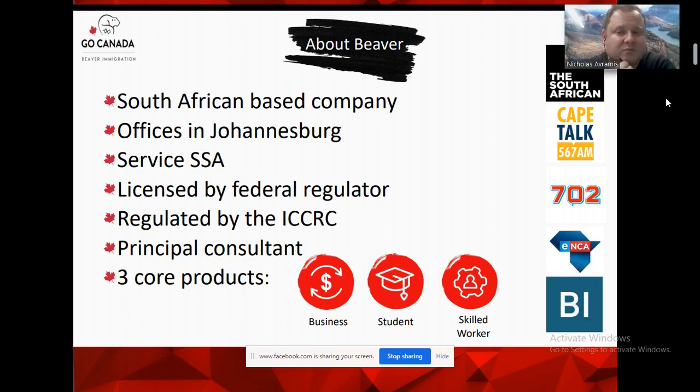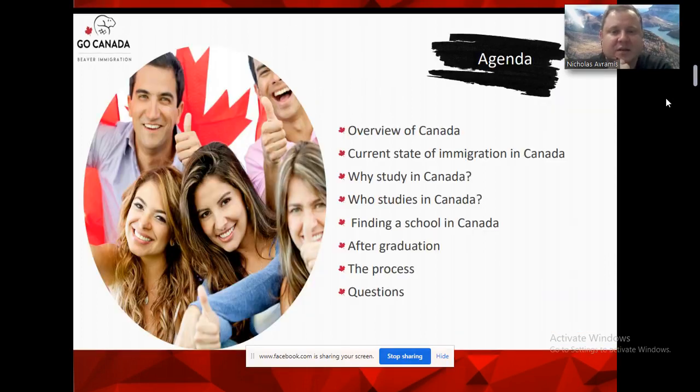So let's start talking about study in Canada. Why do international students choose Canada? Well, let's first look at how many foreign students there are in Canada. Right now, the best estimate is there's over 700,000 foreign students in Canada. That's probably the most out of any other country. The only other country that has this amount is Australia.